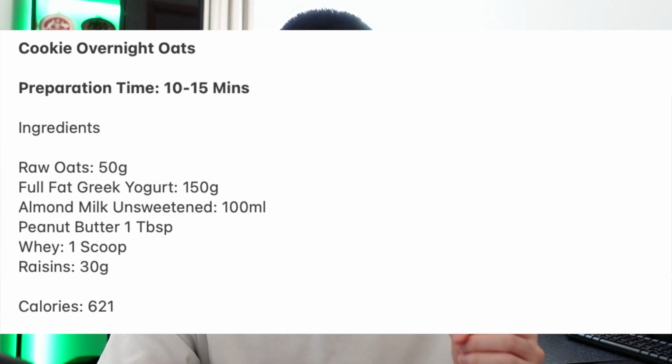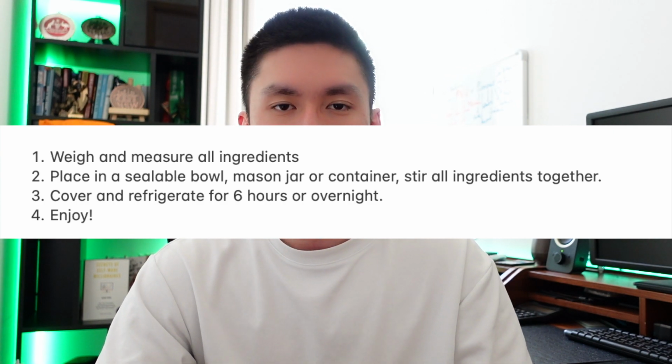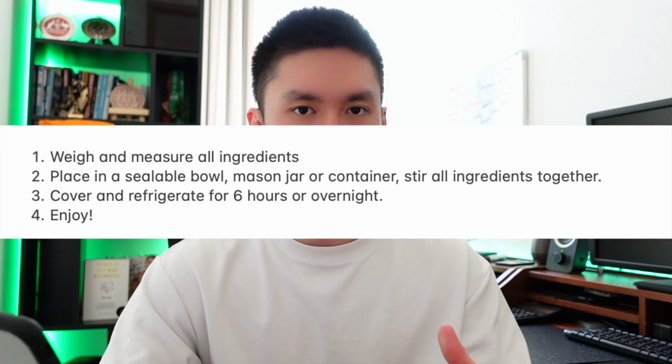So ingredients, you're gonna need 50 grams of raw oats. You're gonna need full fat Greek yogurt, about 150 grams, almond milk unsweetened, 100 mils. You're gonna need peanut butter, 1 tablespoon, 1 scoop of whey protein for more protein, and raisins, 1 ounce or 30 grams. So calories come to 621 calories in 1 serving, okay? So I'm gonna put up the preparation instructions on your screen right now, so make sure to screenshot this and use this recipe in the next 30 days. Take it to work, take it to school, help you bulk up, help you get a kickstart to the day.